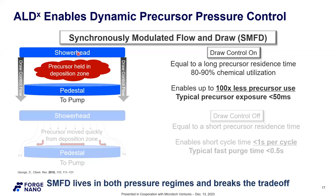To talk through what our reactor looks like, we have a showerhead design, a single wafer pedestal that goes to the pump. Then we surround our deposition zone with a nitrogen gas curtain, which you can also call a draw control. When this draw control is on, in essence, we're mimicking that high pressure regime that I talked about earlier, where we're holding precursors in the deposition zone at a higher pressure. This allows us to do a couple of things. It improves our precursor utilization. We have processes that utilize over 80% of the chemical. If you remember earlier, you're lucky to get to 25, maybe 50% if you really know what you're doing. It also allows us to put a very small amount of precursor into the deposition zone.